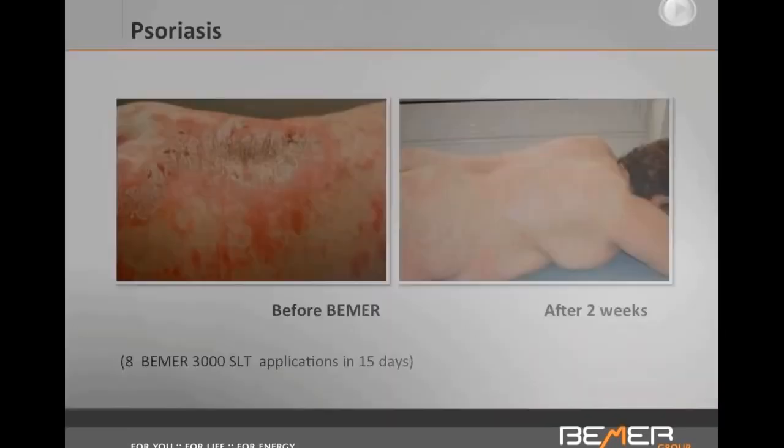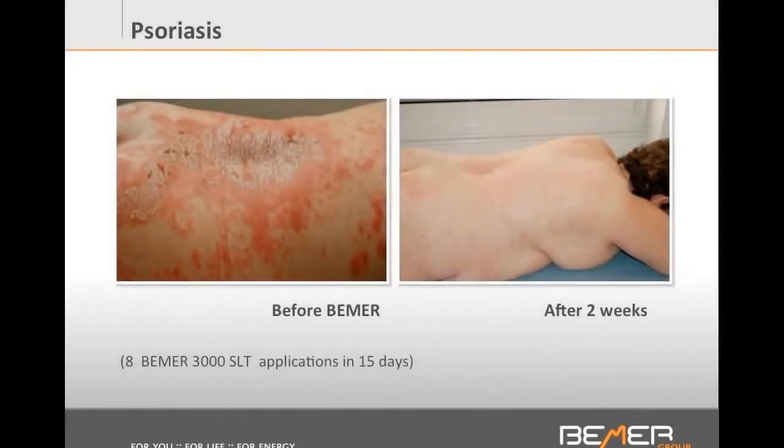As a result, a lot of people who do have food allergies find that their allergies start to clear up. People's skin condition gets better when their liver health improves. Also, their cholesterol levels seem to improve. People who get frequent migraines have better results when their liver function is improved. We can see some images of people with various skin conditions that have been improved after using the BEMER.